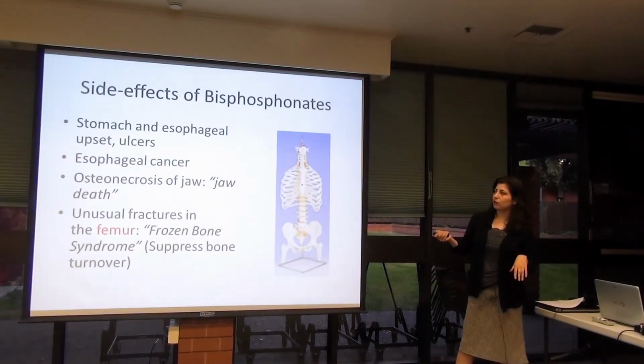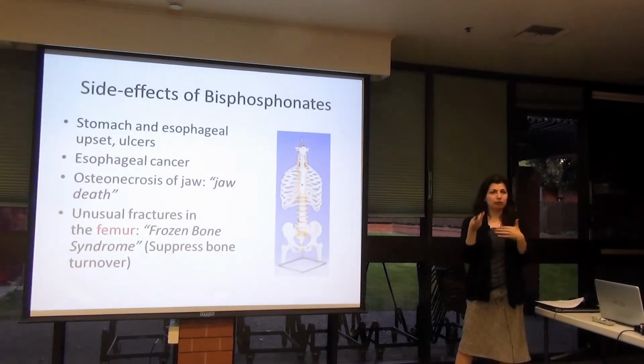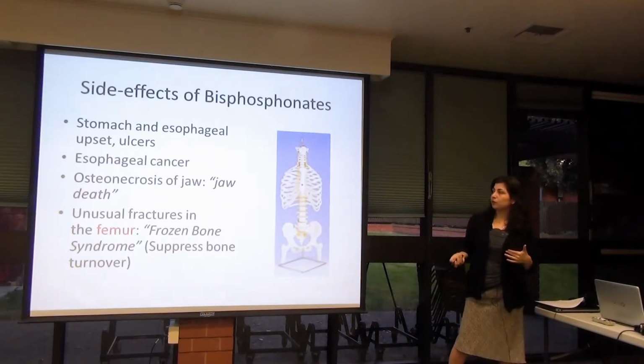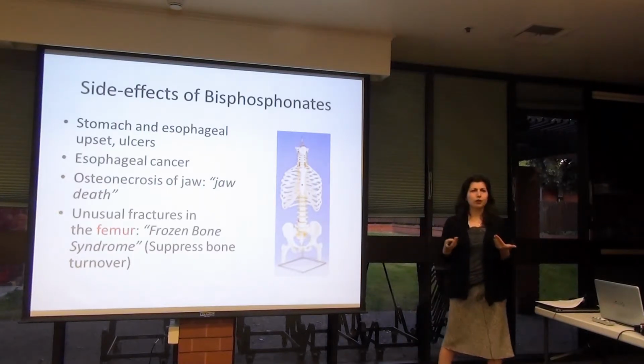This is the one that concerns me. I've yet to see a patient with it. I've had people tell me they have family or friends who've had this. So I've never seen it myself, but it just worries me that you hear something like jaw death, and the word osteonecrosis is literally your jaw breaks down. So there are these side effects that are unusual.